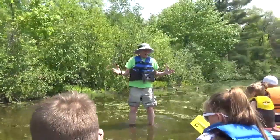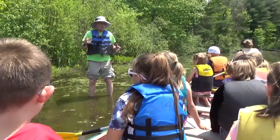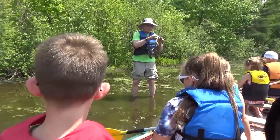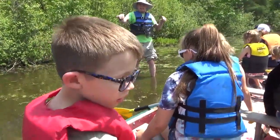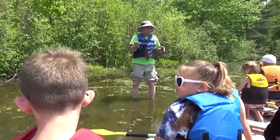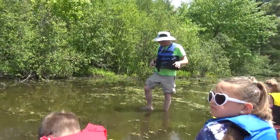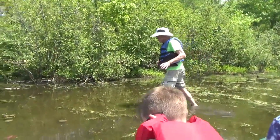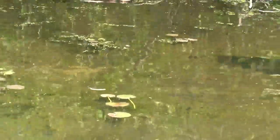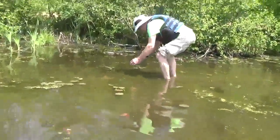Right there. And they lay eggs. And then this was like 2 weeks ago. And the eggs aren't like chicken eggs. The eggs are in long strings like jelly. And little black dots. And then the tadpoles come out. And now the tadpoles are about a week and a half old. And I'll show you some. And there's thousands of them around here.